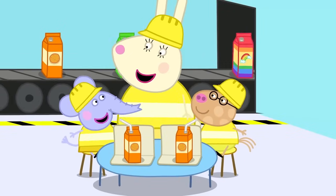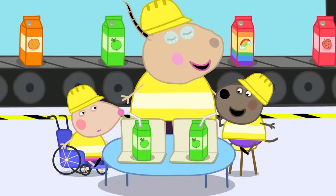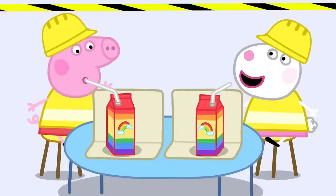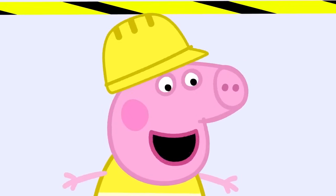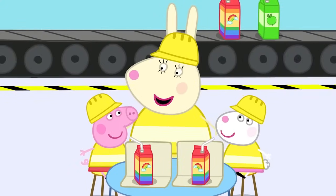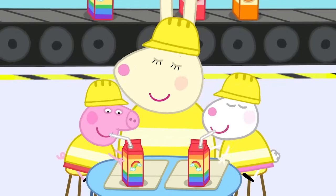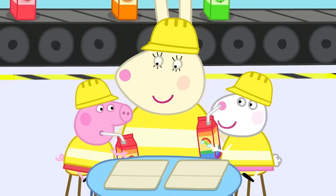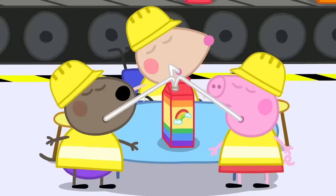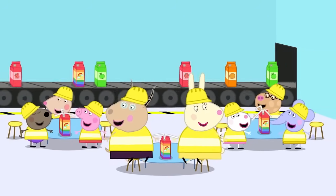Yum! This is orange juice. This is apple juice. This tastes like all the juices at once. That's because it's your special rainbow juice! Yum, yum, yum! Peppa loves learning about juice, and Peppa really loves her delicious rainbow juice.